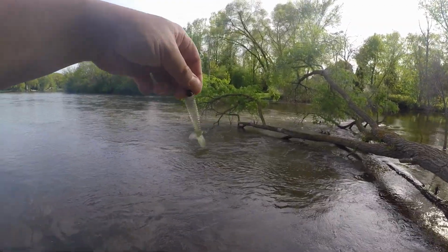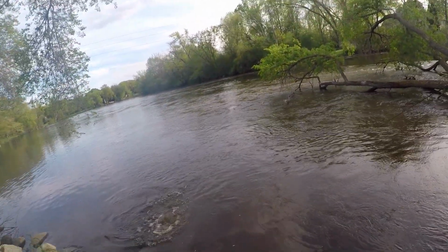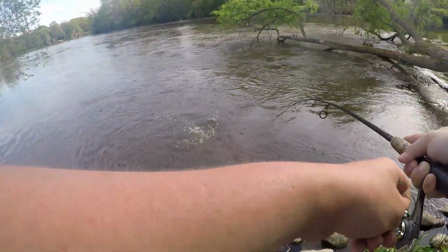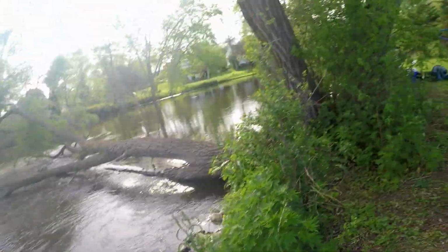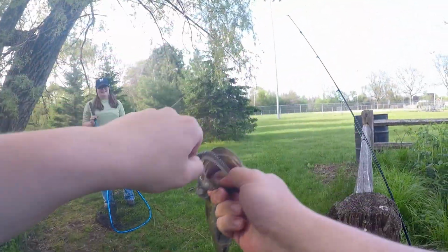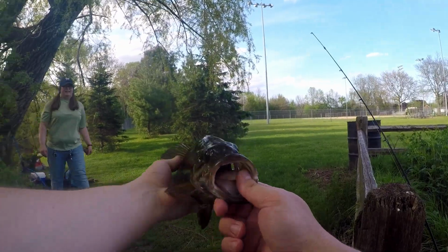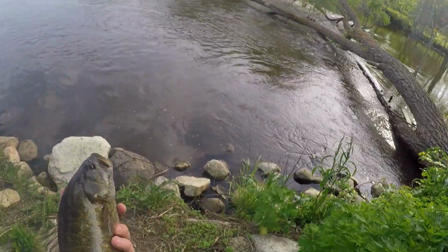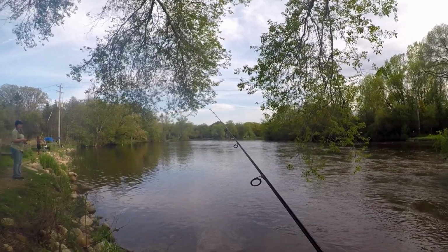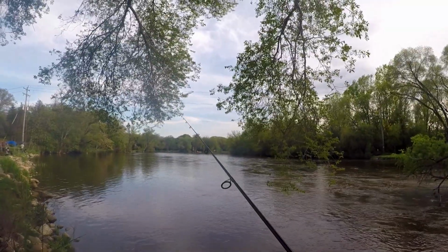I'm gonna try this color keitech. Oh, got one. Yeah. There we go. That's a nice fish. Yeah, that's a nice one. He's looking. There we go. That's a better fish. There you go. Smallmouth. Catch and release. Oh, just had a nice hit. That one made the line jump.